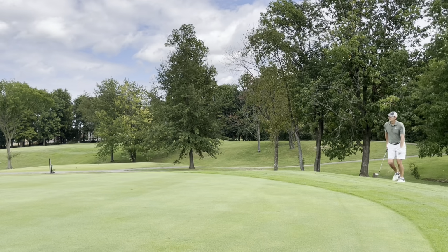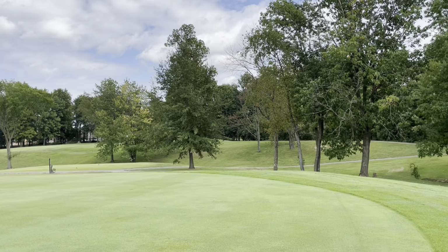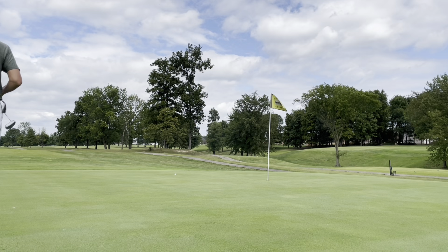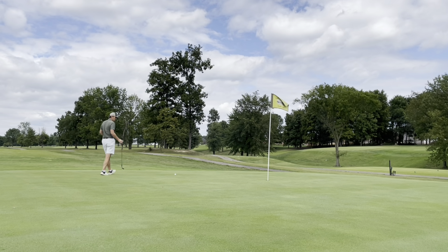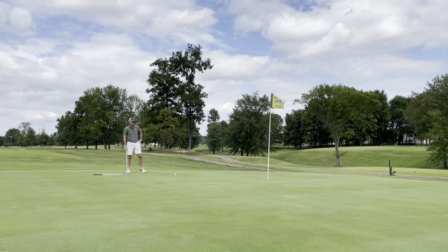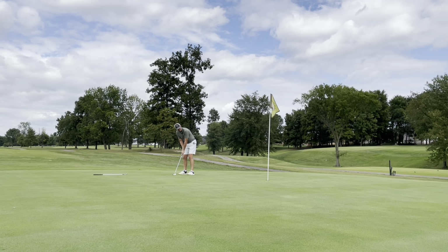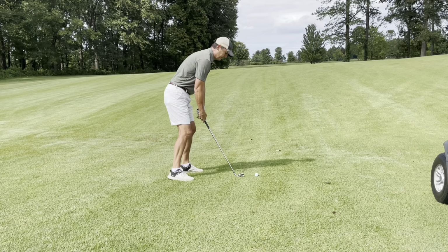Caught it just a little clean and goes about 10 feet past. So I have this left for par. And yeah, just a little bit to the left, I believe.